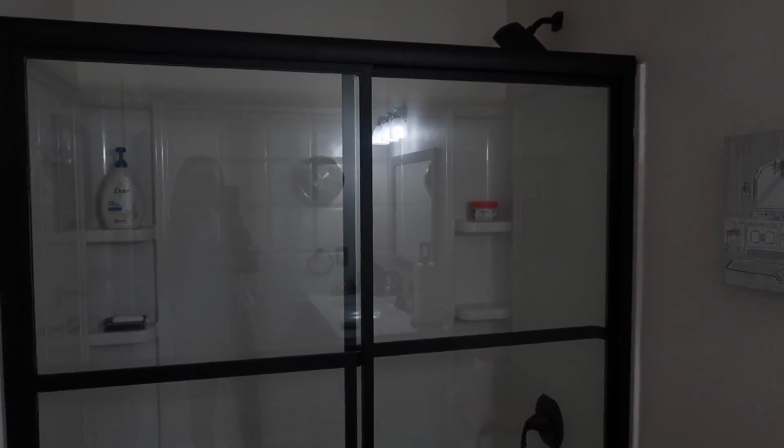Okay guys, now it is officially time for the final tour of the bathroom, so let's go ahead and get started. I'm actually gonna start off with the shower. We have the matte black shower. It looks so cute. Honestly, I feel like adding the shower door made the biggest difference in the bathroom. I feel like it made it look so modern. It looks very bare in there.